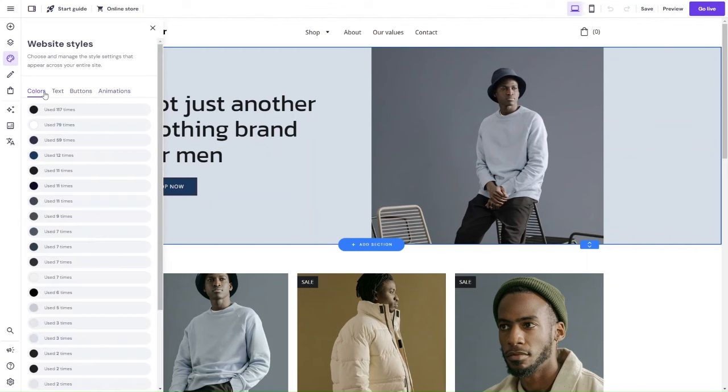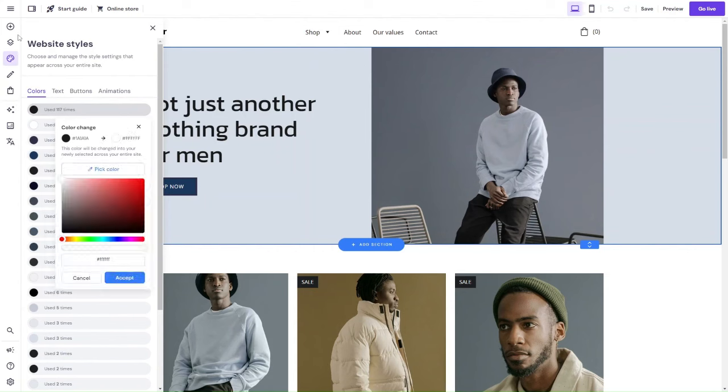So as mentioned before, Zyro colors, you can customize globally and locally. So with the global style settings, if you expand this here, you'll find all the colors that are used across your website, and the most frequently used will appear at the top. And what you want to do is just click on change to change the color of that specific color right now. You can use a color picker to really understand which color you're going for, or if you already have the hex code, you can just type in that hex code as well.